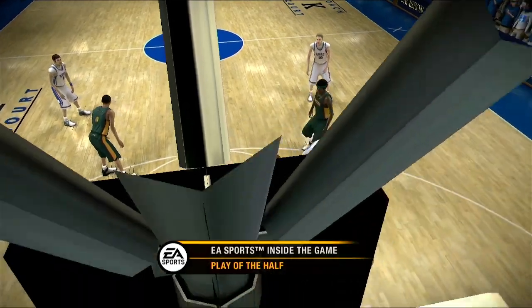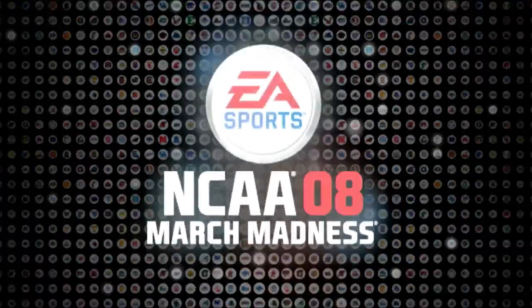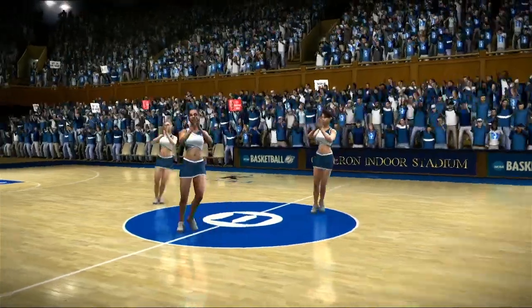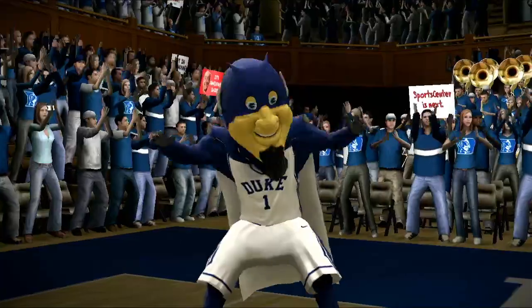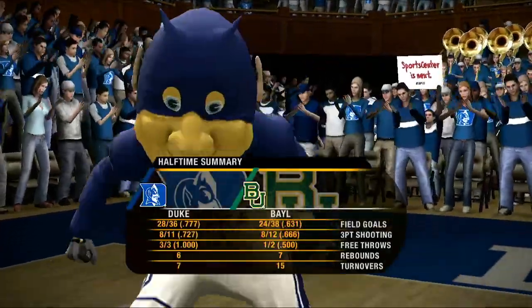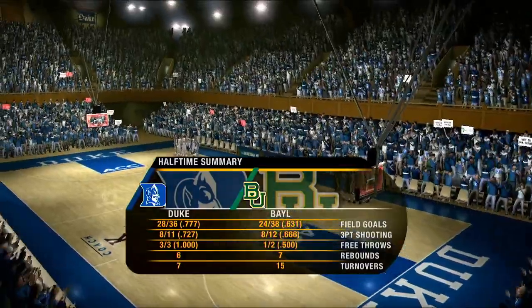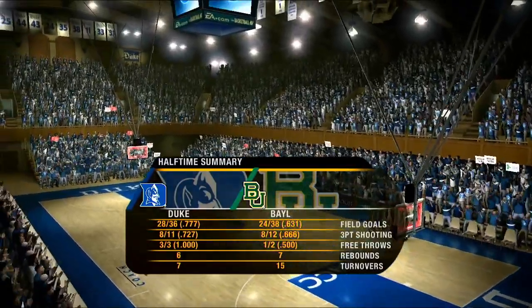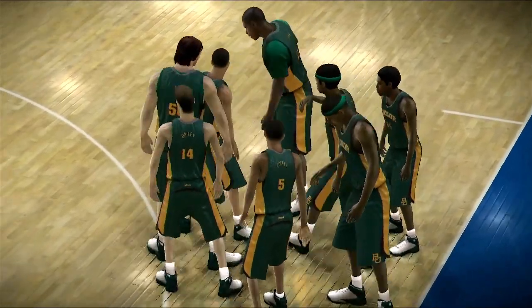Well, let's take a look back and watch the play of the half. Duke is showing tremendous accuracy from the floor in the first half, partner. They're so well coached, man. Working the ball around for the high percentage shot. That's a lot of maturity, man. They really are a mature basketball team.